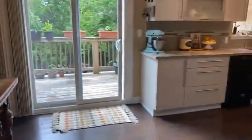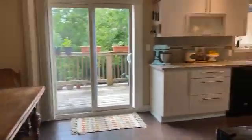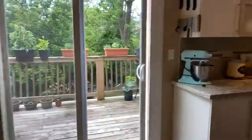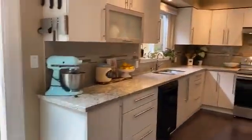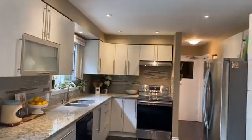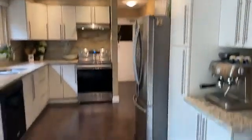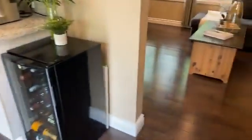Okay, so now it wraps right into the dining and kitchen area that also has a walkout to the backyard, which we're gonna check out soon. Okay. So here is a view of the kitchen. Has Potlights, hardwood flooring all throughout, which is a plus.